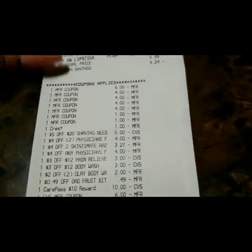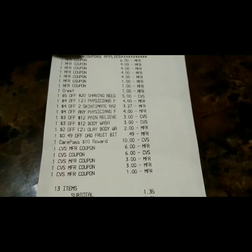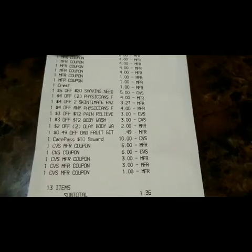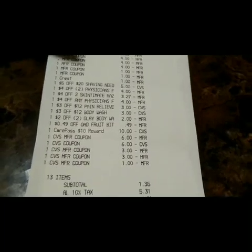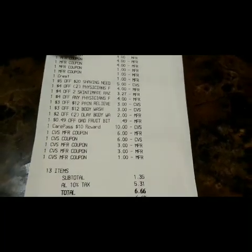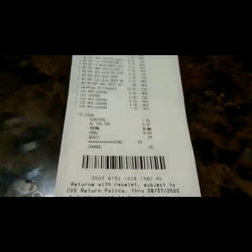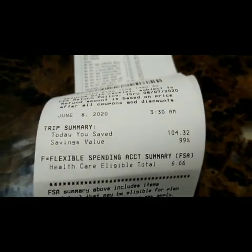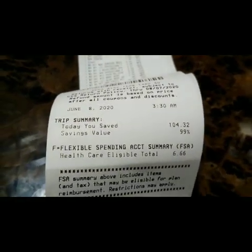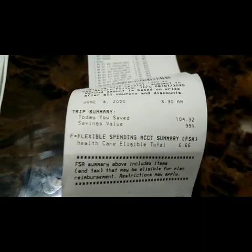That's it, you guys. So down here's all the coupons, CRTs, and extra bucks that I used. And for those 13 items, my subtotal came out to be $1.35. My tax was $5.31, so I paid a total of $6.66 with a savings value of 99%, and today I saved $104.32.